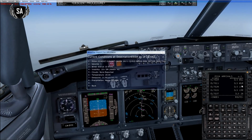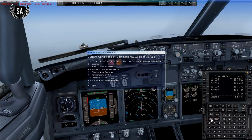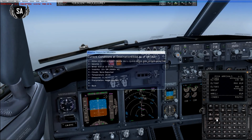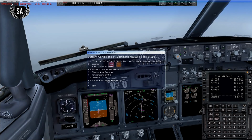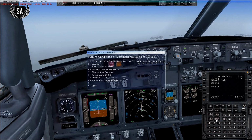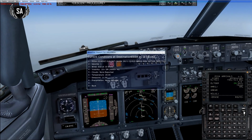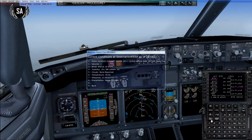So I guess one left would make sense. One left or one right. Is there a one right? Well, there's a one right, but there's no ILS to it. So it'll be one left. So we'll go ahead and set that in. Check it and make sure it's in there. It looks like it is.